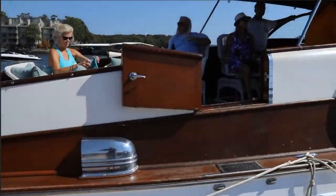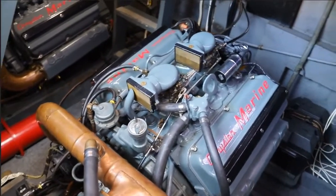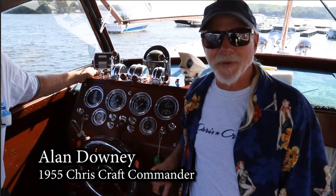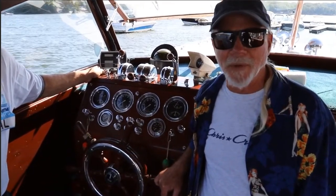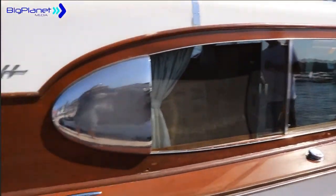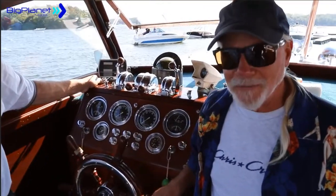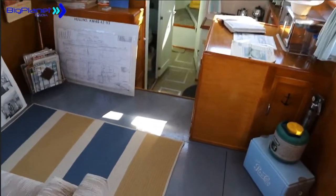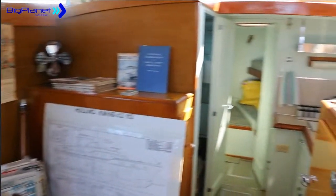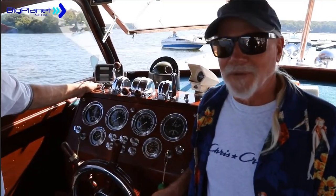1955 Chris Craft Commander, 42 foot. It's got the original Chrysler Hemi motors in it, 331s. It was brought down from St. Paul, Minnesota. It had been on the Mississippi River for 26 years in the same slip up there. Brought it down to Lake of the Ozarks in 2003. Have done work to keep it maintained and more. Al has done a lot of the work on this boat, most of the work on this boat, and just a cool old boat.